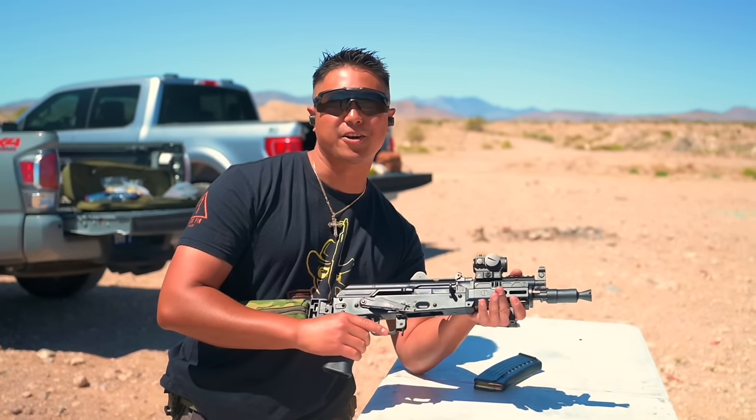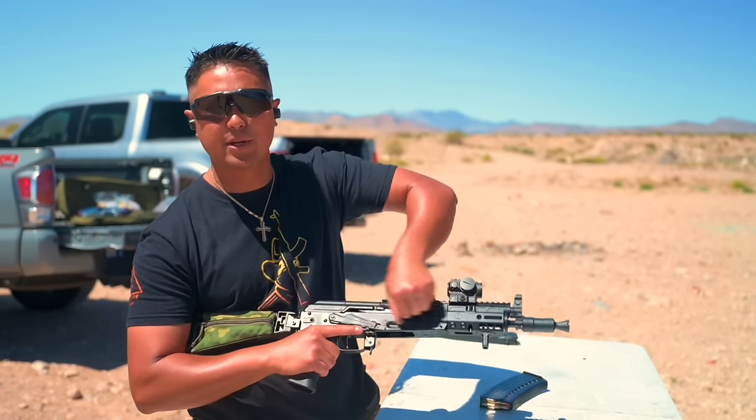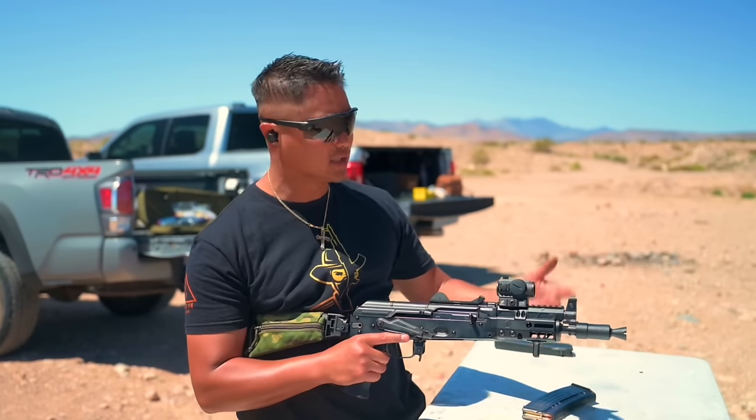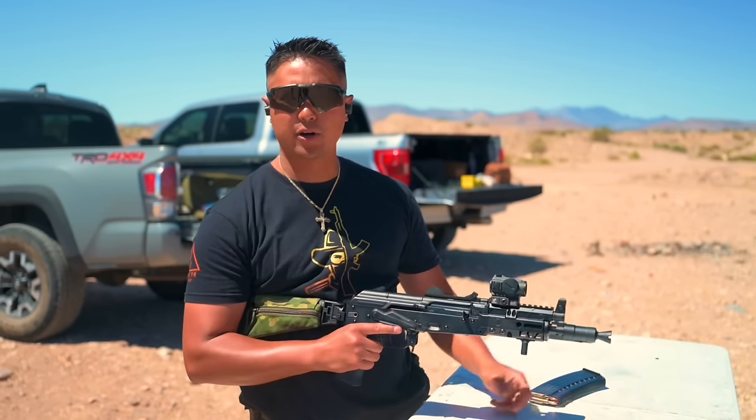It's an AK, guys, not an AR. It's not a fine-tuned machine. These are more blacksmithing, gunsmithing. So you gotta shoot it a little bit to get it smoothened out. Otherwise, it's smoothing out right now. I can tell just by shooting it. But I like it so far. We'll see how it goes the rest of the day.